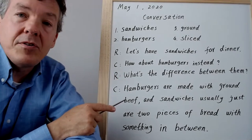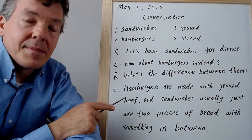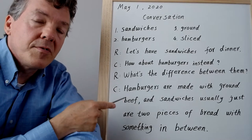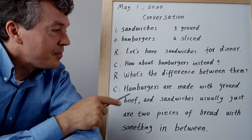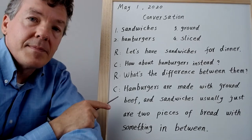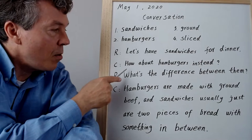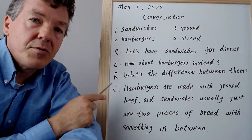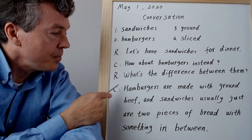Let's have sandwiches for dinner. Kind of pushing those words together. Let's have sandwiches for dinner. How about hamburgers instead? How about, I'm not even saying the A here. How about hamburgers instead? So I'm pushing those words together. I'm dropping letters and consonants. Sounds a little different.